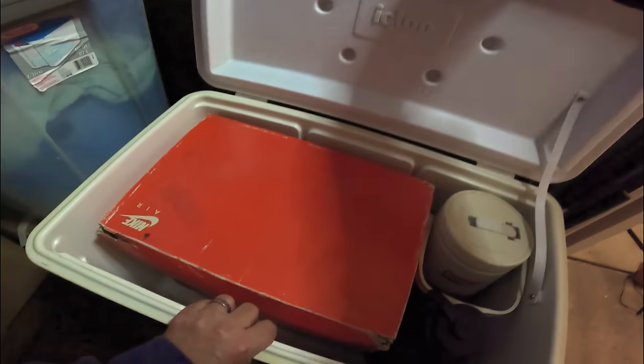I'll have to clean it up, but I will have to test it. It is dinged up all over. If it's trash, I'll just bring it down to our metal recycling. They'll take it for free. Okay, nice cooler. What? Okay.